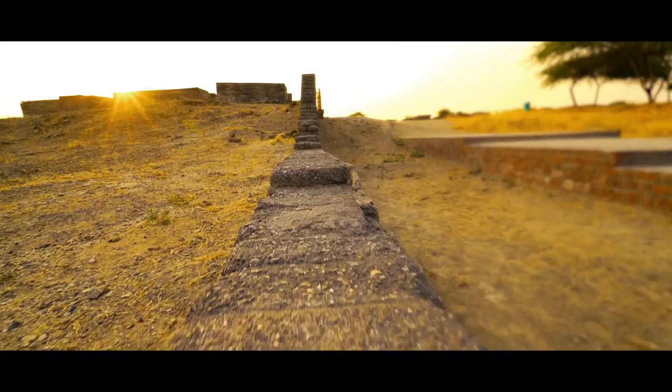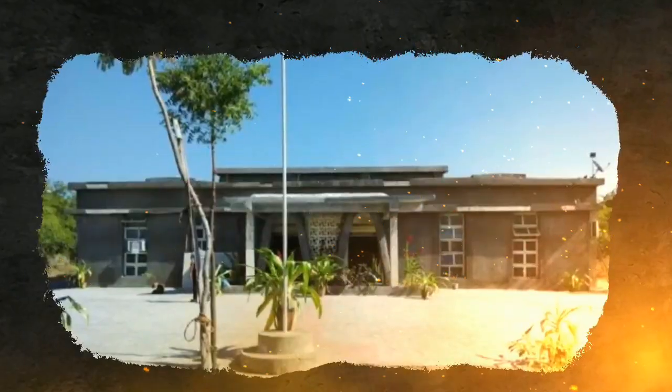Most aesthetic ruins ever and a must visit when in Gujarat.